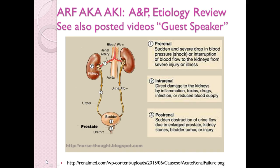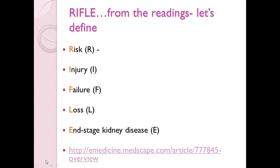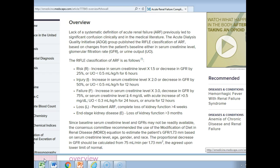But one more thought on this next slide is to just remind ourselves of the way that renal failure is classified. And so I'm going to take us out to this link here in a minute. So when we go to this link, it takes us to another one of my eMedicine Medscape articles. Again, great resource for you.